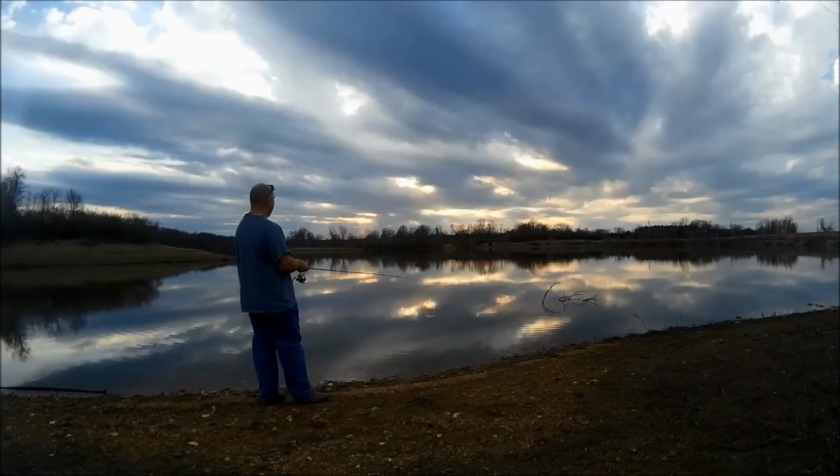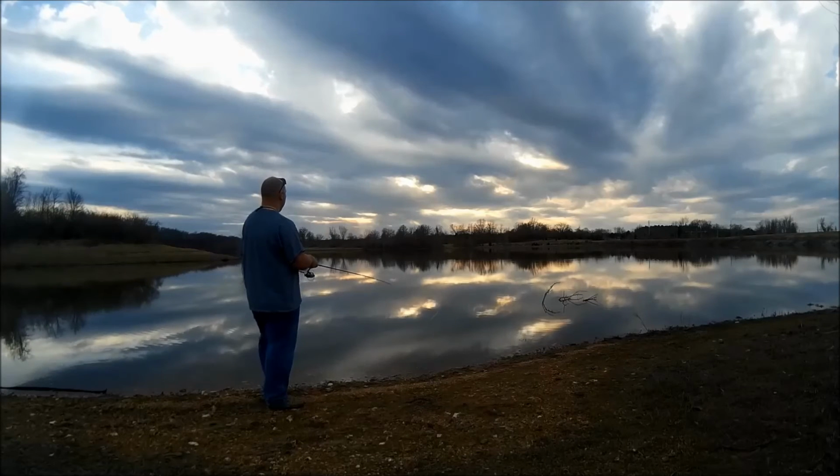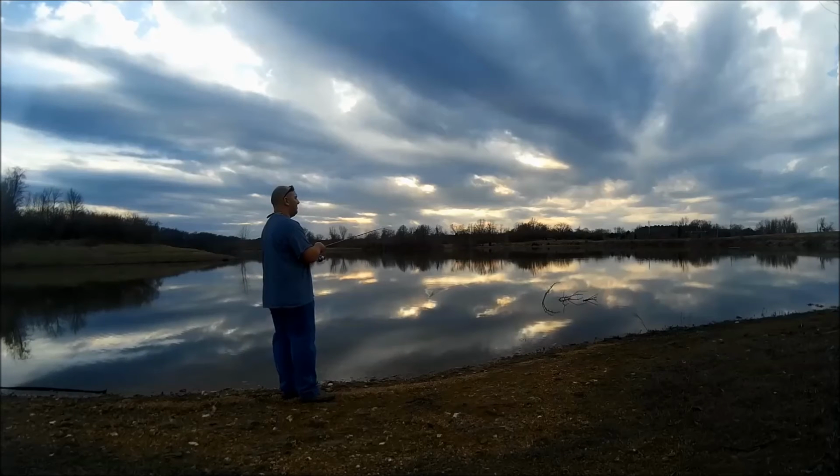Down under this bank here is gravel. Tends to warm up a little bit faster than the mud around most of the lake. Yeah, we'll give it another cast. Why not?